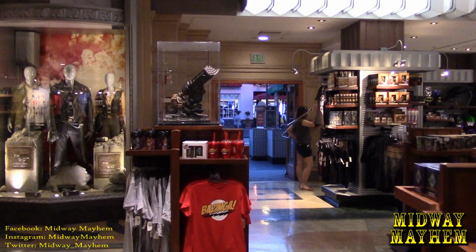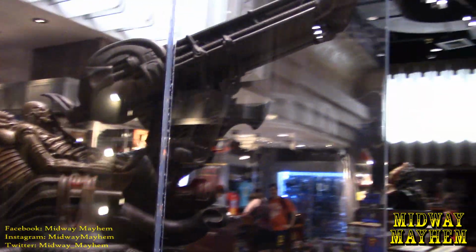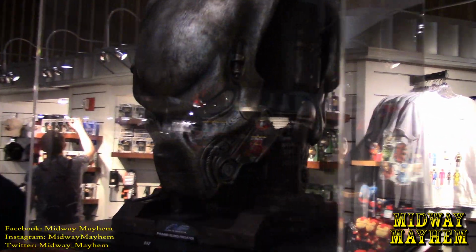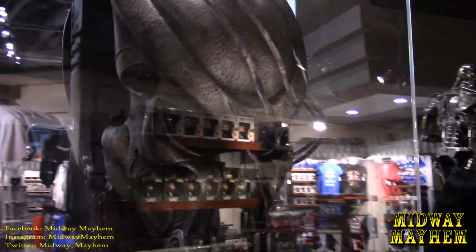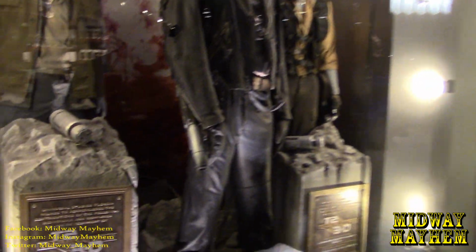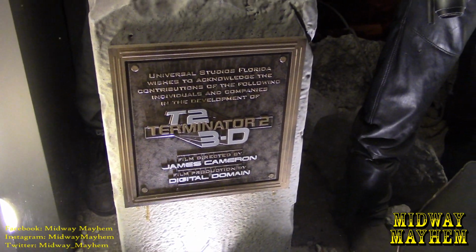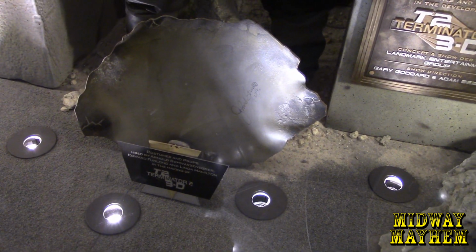Let's see what else we have over here. Something that looks like from Alien. And then Alien vs. Predator. Some really kind of neat merchandise. $800 though. That's what's going to cost you. And then we have some of the wardrobe from T2 3D. So check it out. Used by Arnold Schwarzenegger. Very nice.